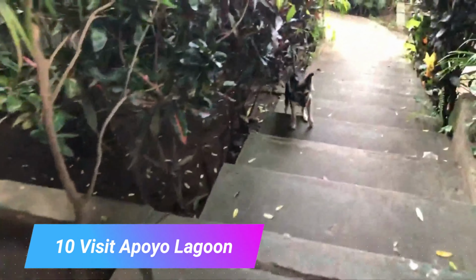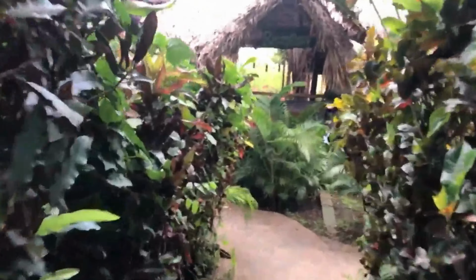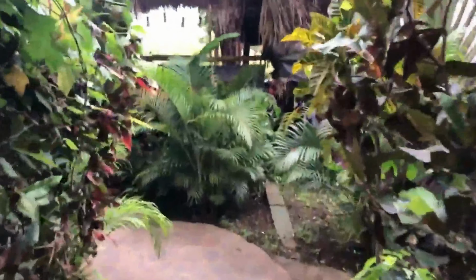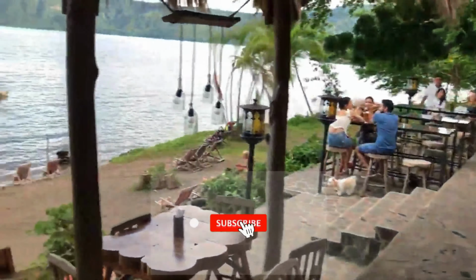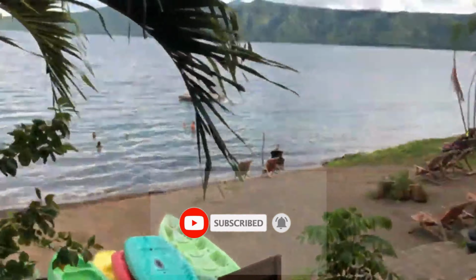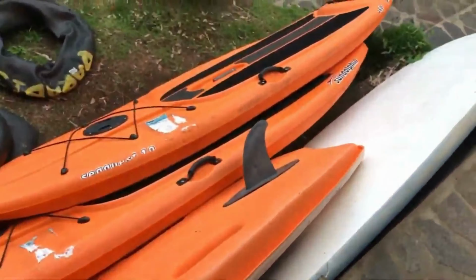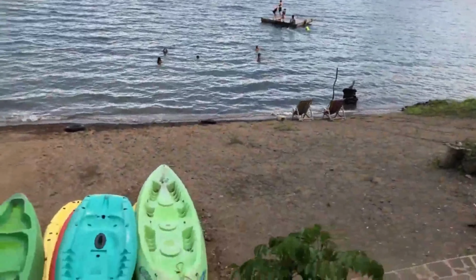Number 10. Visit Apoyo Lagoon. Though lots of people visit Lake Nicaragua, the biggest and where Otepe is, this lagoon near Managua is a nice spot to spend a day relaxing. This 200-meter deep lake is the perfect spot for swimming, kayaking, fishing, and sailing. Hostels offer day trips from Granada for around $10 USD, it's just 15 kilometers outside of Granada. You can also visit independently and stay overnight if you want a longer visit.